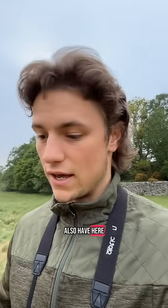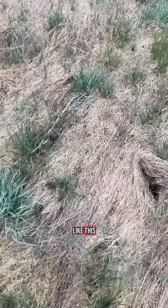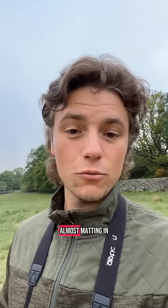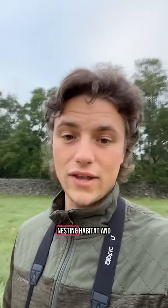So what you also have here is areas of quite thickly thatched grass. So that looks like this. So you see all this old growth creates this layer of almost matting in between the new growth. And so that makes it hard for ground nesting birds to A, nest, and B, feed as well. So that lack of a preferable nesting habitat and feeding habitat is probably one of the reasons why I'm not seeing any at this site.